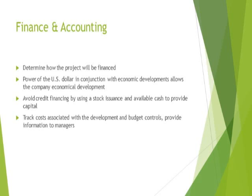The next department involved will be the finance and accounting. This department is very important as they will be the ones to determine how the project will be financed. With the current favorable exchange rate of India, the power of the US dollar, and the incentives offered by the local government, the development will cost less than domestic plant development.